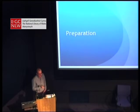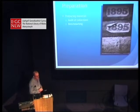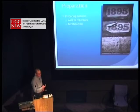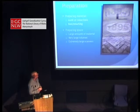So any project like this needs very careful preparation, and there are people in the room here who are heavily involved in this preparation. The first thing we did was we audited the collections. Now, that might sound strange because we should know what we've got here, but when you've got a collection as large as the newspaper and journal collection, it's not entirely clear all the time. So we had quite a large group of people going through all of the collections, making notes of exactly what was there, what was missing, and what was actually too damaged to digitise in the first place. And benchmarking is the process we use to decide how we're going to digitise and what the specifications for digitisation are. It's all part of the preparation process.